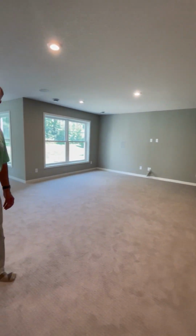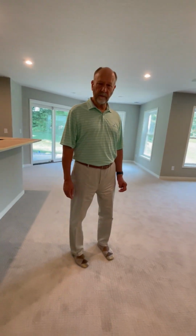So there you have it. This is the Madison. This is exactly the floor plan we've been talking about. You see upstairs how it fits beautifully onto that lot. You're maximizing the attributes of that lot.